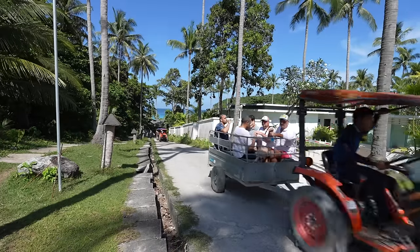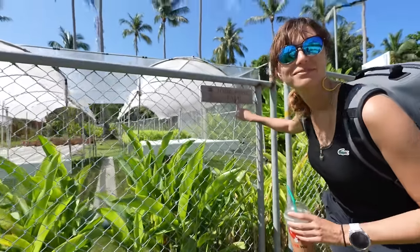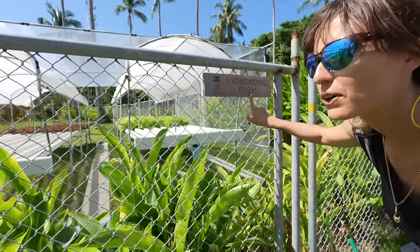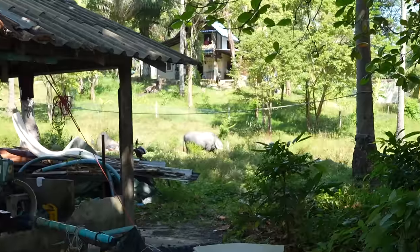I must say that this is one of the most interesting transportations I've seen in a while. Look guys, this is a hydroponic farm. They're growing their own lettuce here and vegetables.